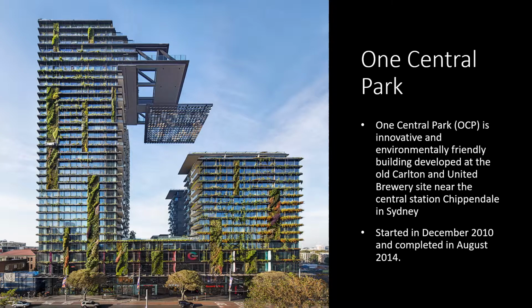The main objective of this project is to adhere to the highest standard of sustainable residential design under the Australian Green Star rating system. This project was awarded a Green Star project in Australia in 2014.